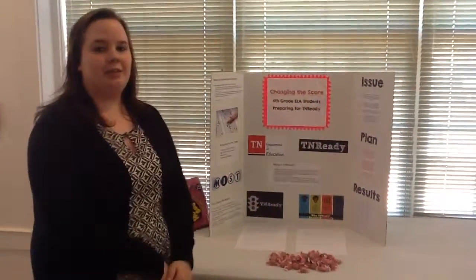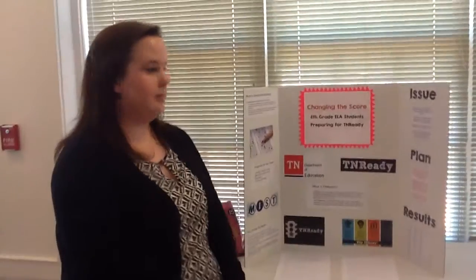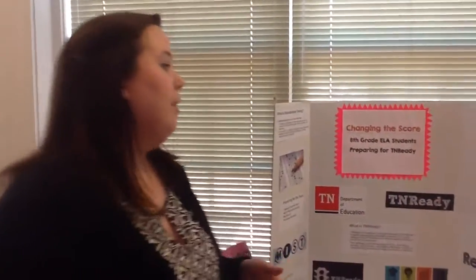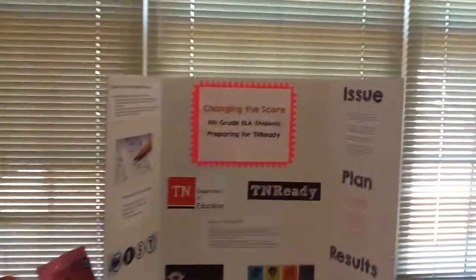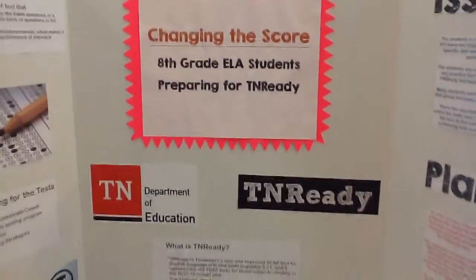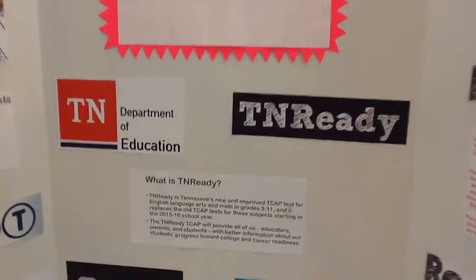I was in an 8th grade English language arts class at my second placement, and there they have RTI blocks, and they divide their blocks based on what tier each student is in, tier 1, 2, or 3. For the first couple of weeks, I had a tier 2 class, and then we were swapped to a tier 1. And in that class, they're not required to work on anything really specific.